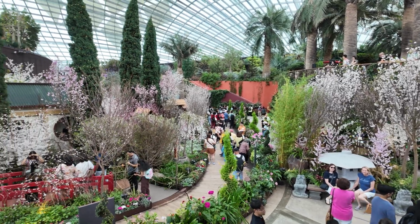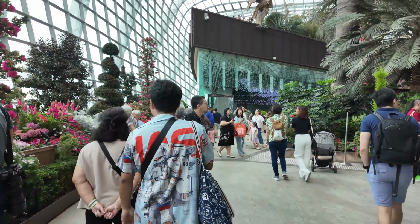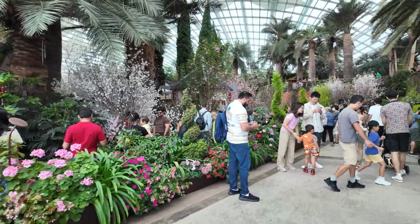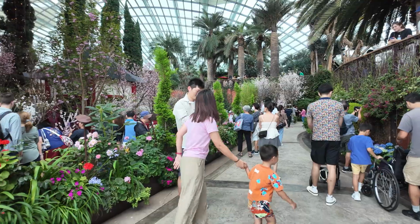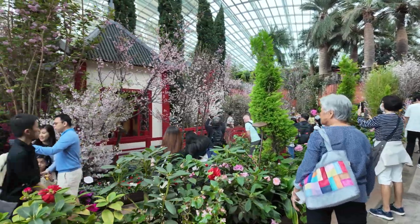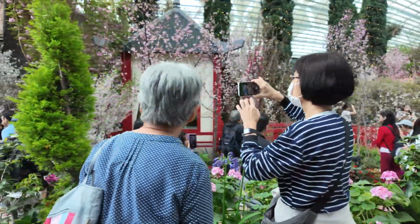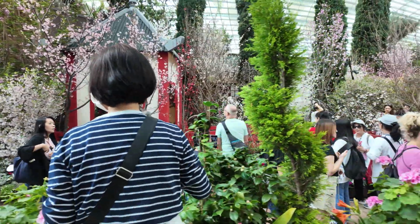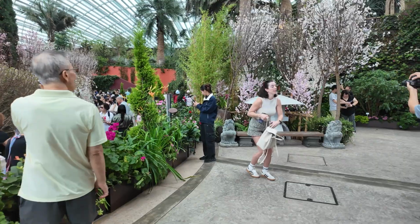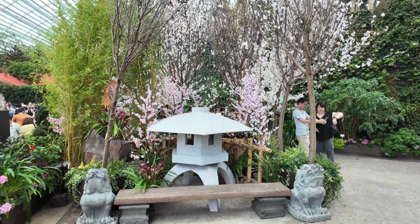It's pretty crowded. Pretty crowded inside here. Just gonna have a quick walk through. It's iconic photo spots over here. It's nice photo spot.